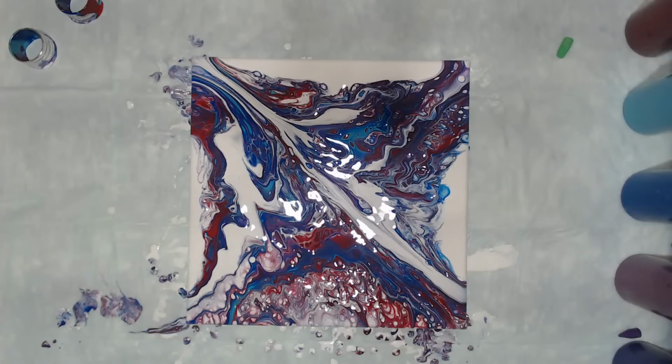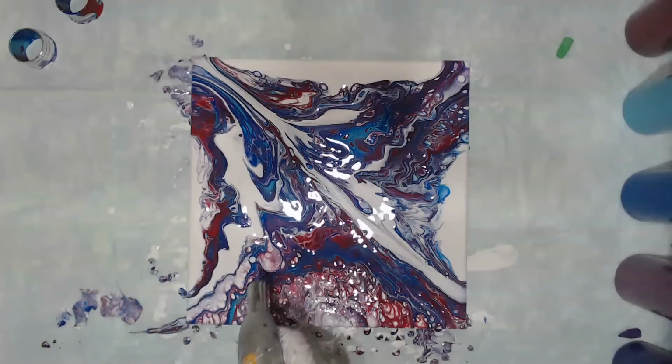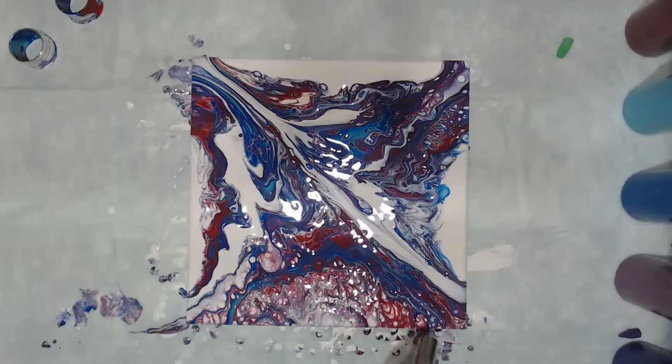Just not crazy about that white line in the center. Well, you can open it up because there might be something underneath it. Sue bids 30, Shirley bids 35. Terry says it looks like embryos. Embryos.